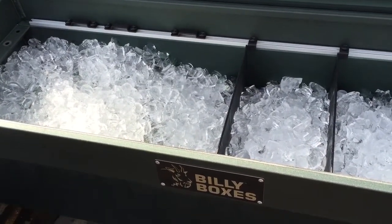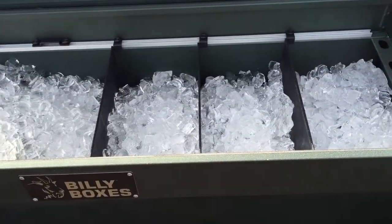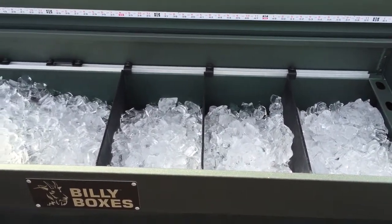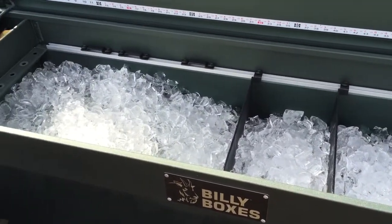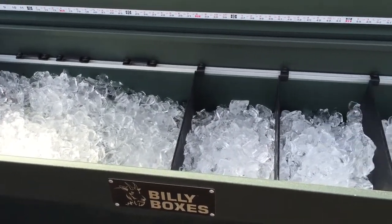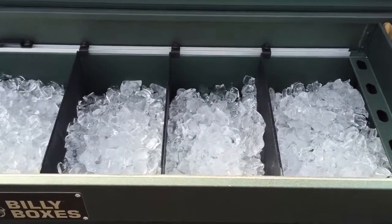But if you've got a party for a day, a tailgating event, or maybe a day at the lake, or maybe just a party at your house, and you want to be able to go to the store, load this thing up with almost 200 cans or similar, drop 5 20-pound bags of ice inside, and not have to shuffle a bunch of heavy stuff around, this is a perfect setup for you.